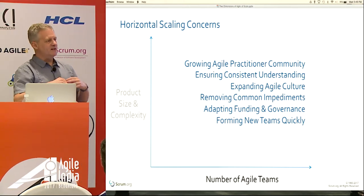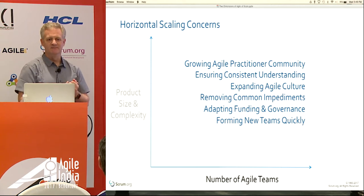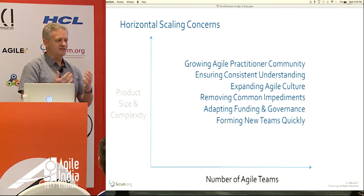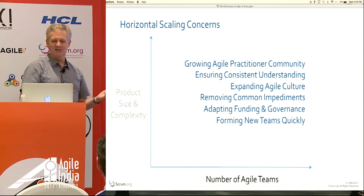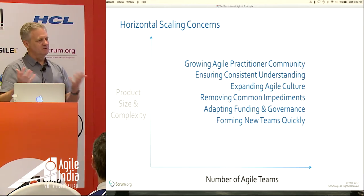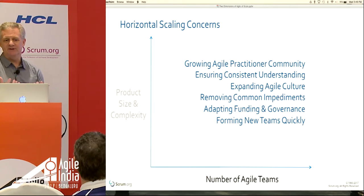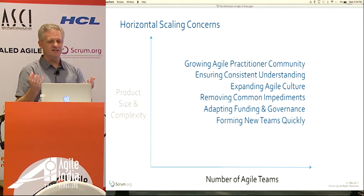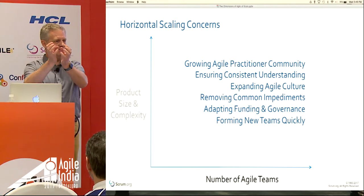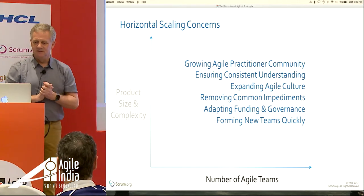But you know, ensuring that when you talk about Agile, when you talk about Scrum, everybody means the same thing. This is maybe trivial, but do you call it a daily stand-up or a daily Scrum? Do you answer three questions, or do you talk about the things you're doing and the things you might need help on? There's no right answer to that in a sense. It's what you agree on, but it ought to be consistent across the organization so that one person can leave one Scrum team and go join another Scrum team and not have to relearn everything.